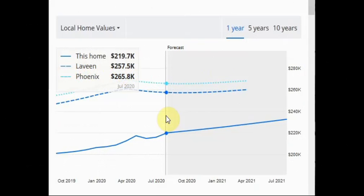We're looking at the Zillow estimate. You can see here we've got the one year time history. Look at the bottom line, this one right here. The upper lines are for the region and area. But we're looking at this one here. You can see at the end of July, as we previously reported, it's 219. A month earlier it was 215. So it's gone up 4,000.